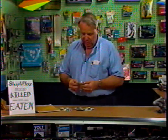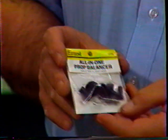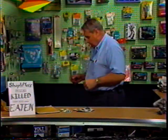I know you people never break any props or anything, but if it should happen, if somebody stepped on your airplane and you ended up needing to put on a new prop, you have this in your field kit, you can balance the prop right on the job. Very simple, economical little product.